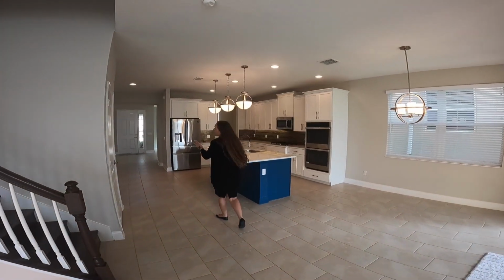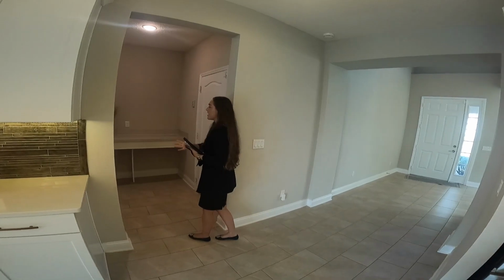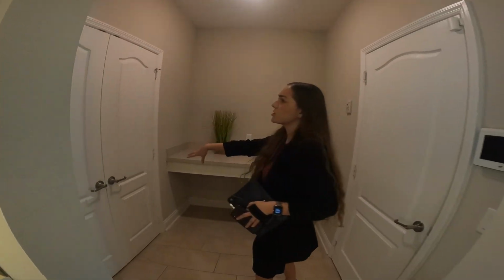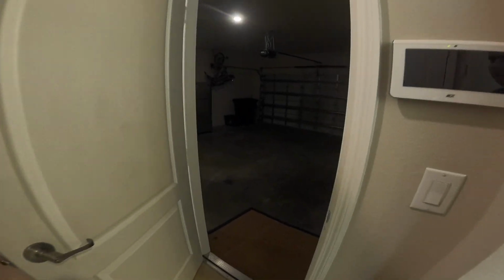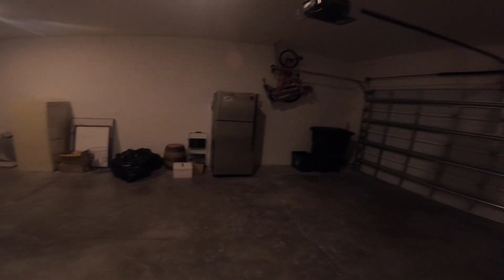Now we're going to show you the garage, which is right here on the right-hand side. You actually have a nice little space here that can even be a little desk area. And this is just a storage closet to my left. And here you have a huge 2-car garage. Security system letting us know the garage door is open.